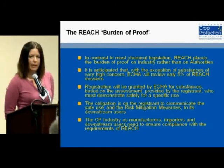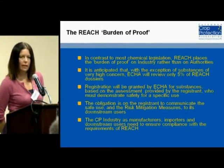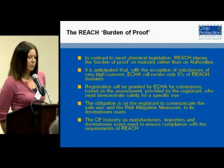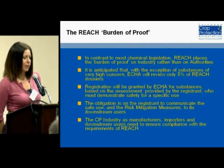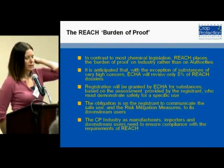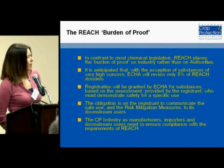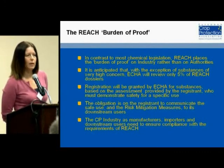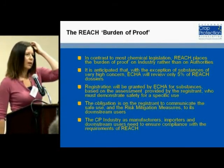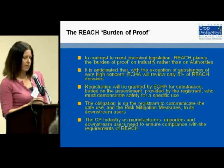And the registrations will be given by ECHA for substances based on this assessment provided by the registrant, who must demonstrate safety for all their specific uses. And the obligation is on the registrant, therefore, to communicate the safe use and the risk mitigation measures to its downstream users. And the crop protection industry, as manufacturers, importers and downstream users, need to ensure compliance with the requirements of REACH. And it's all of this really that leads us to think that there is flexibility here in terms of the approach that we can take. And that was the starting point for this project, to look at how we can approach co-formulants and active substances used in crop protection products for REACH purposes.